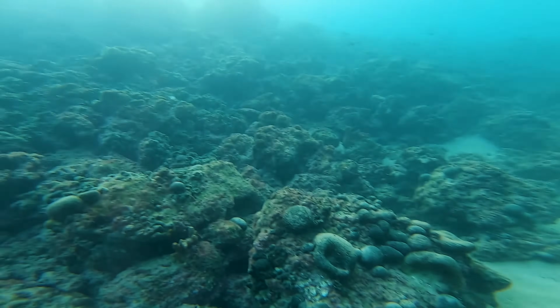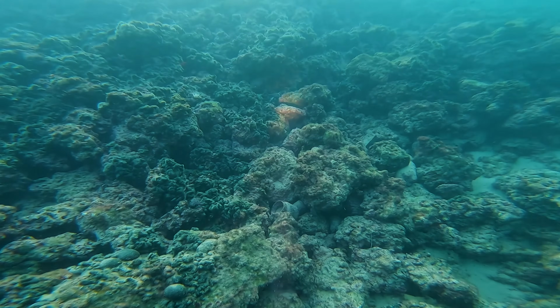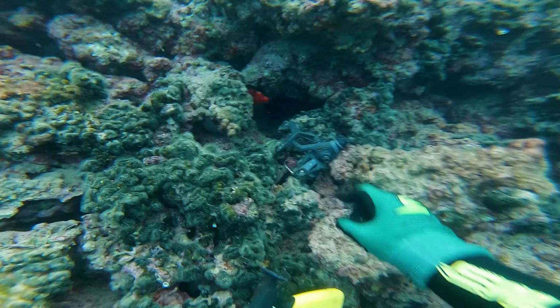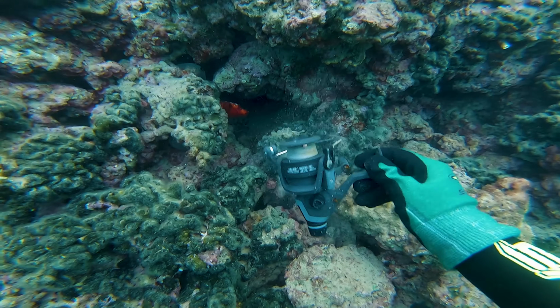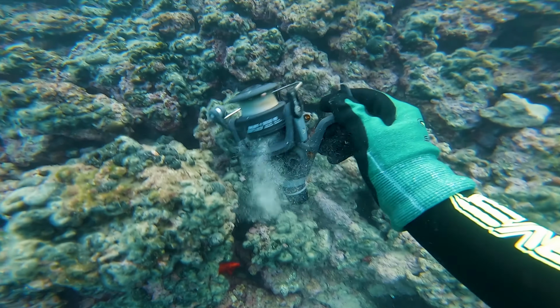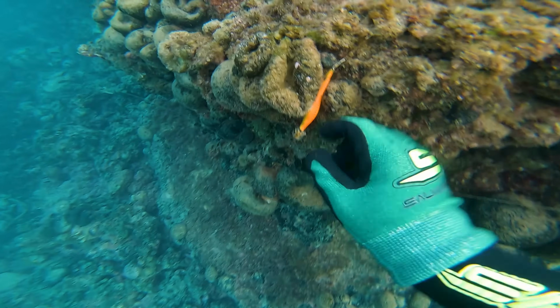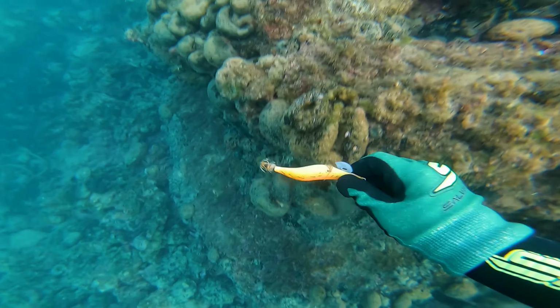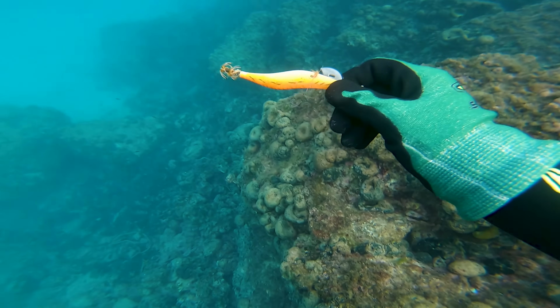More empty holes here, and something caught my eye. Some moron threw a fishing reel into the sea. Imagine how dumb you've got to be to throw plastic into the same waters you catch your fish from. Another stuck squid here. Those are really commonly found in the Mediterranean Sea in wintertime.